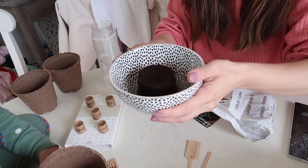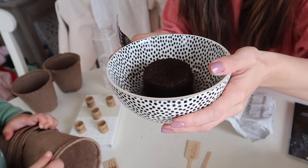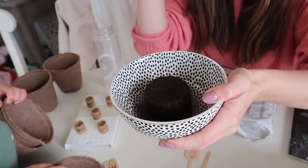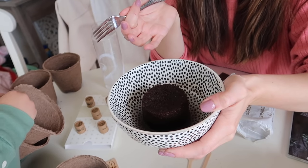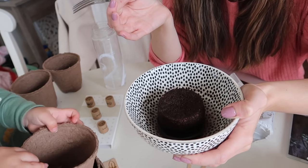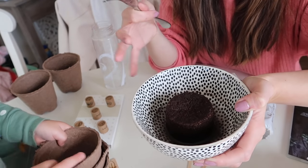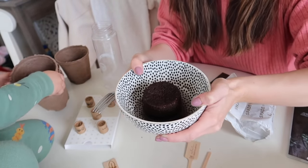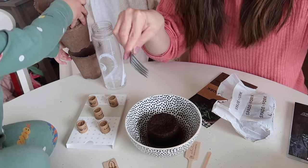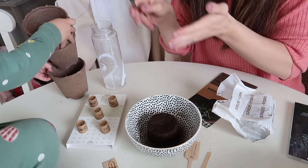All right, so this is pretty crazy. I don't know how well you're gonna be able to tell, but the soil is definitely absorbing the water. Like, it's gotten taller than when I first put it in. It's just soaking up that water, which is very, very cool. So I'm just gonna leave it here for another couple minutes so that all of the water is absorbed. And then after that, we just have to pour the rest of it just to finish hydrating it, and then we fluff it up, and then this soil goes into the pot.